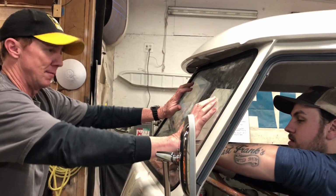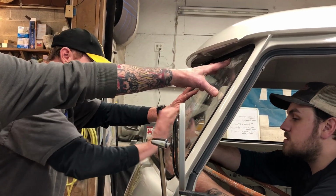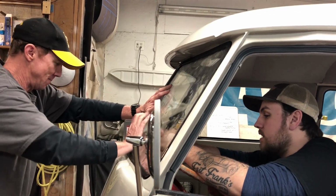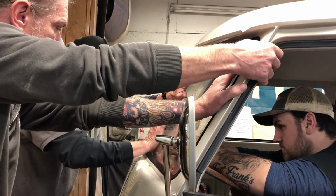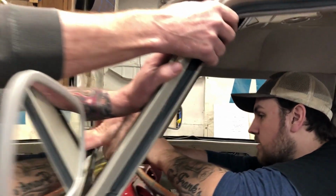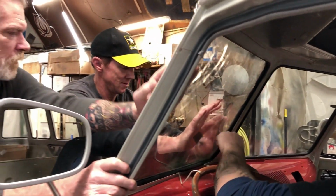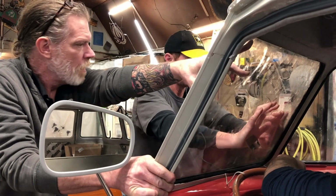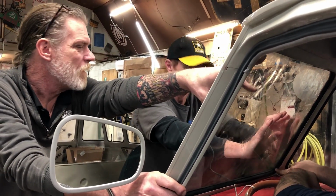Have you guys ever wondered what it takes to actually do one of these window installs? Which way is this going? Take off one way and then come back and start the other way. The buddy system works well. We're not having problems. It's just all puzzle. Start hitting this corner. I pushed too hard one time. I need you on that corner.